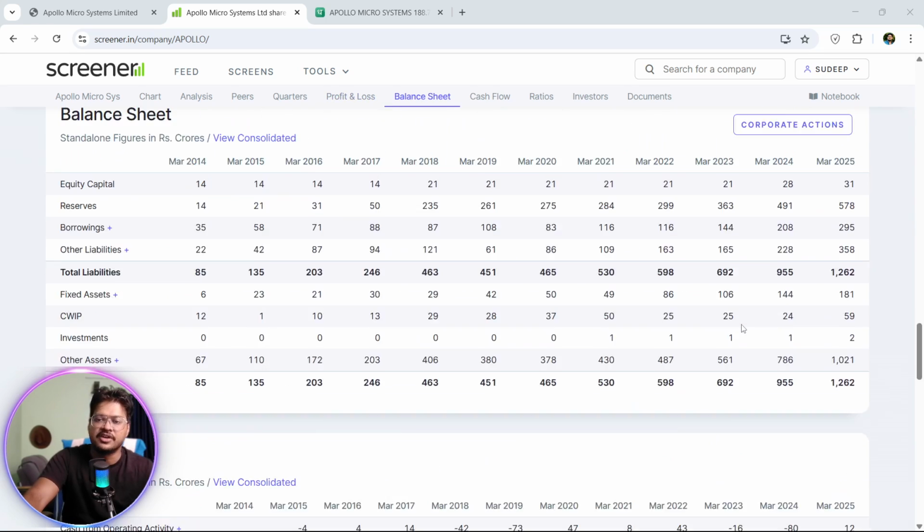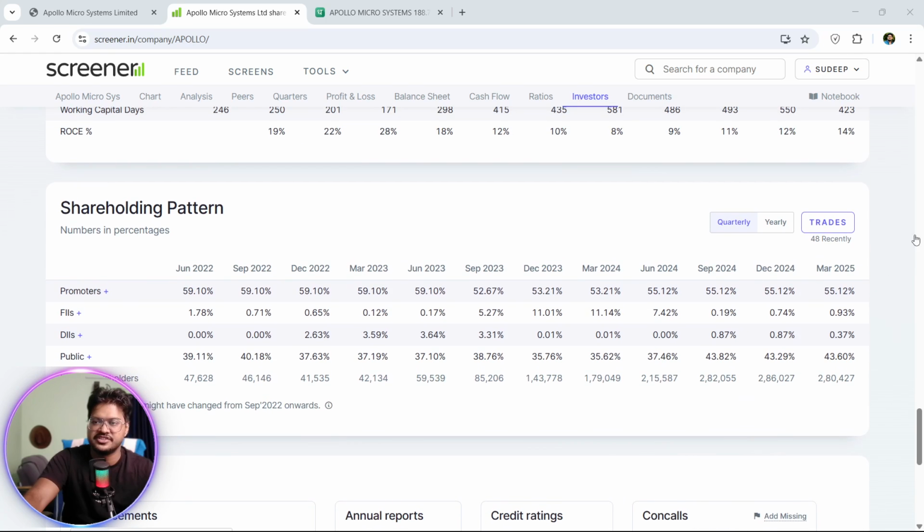Okay, now coming to the shareholding pattern. So in the shareholding pattern, we can see that in the last 3 quarters, the promoters have kept their stake constant, no change at all. FIIs have increased their stake nicely and smoothly. You can see 0.19%, 0.74%, and 0.93%. So consistent increase in stake by the FIIs.